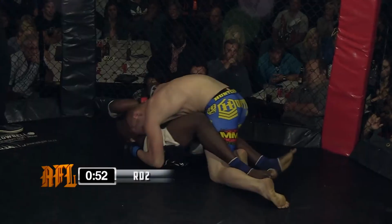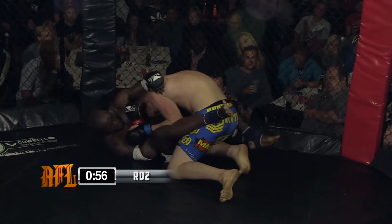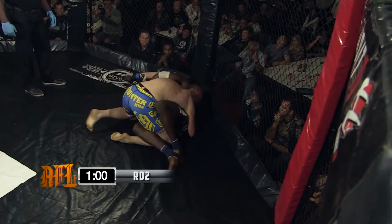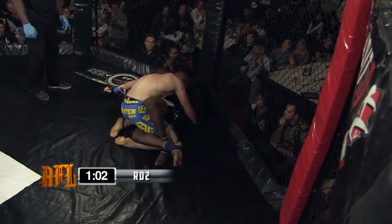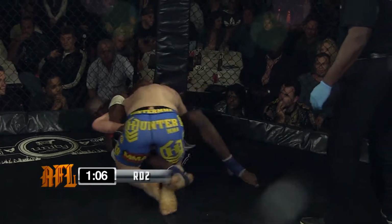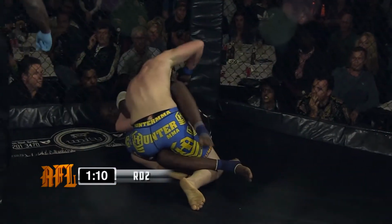Yeah, he doesn't take a lot of risks on the ground. He doesn't explode. But there's Khulekani getting... But you see what I mean? As soon as Khulekani gets guard back, Cameron passes straight away. Khulekani's in a bad spot here, pressed up against the cage. Looking for a key lock. Cameron tucking the elbow. Doing the right thing.